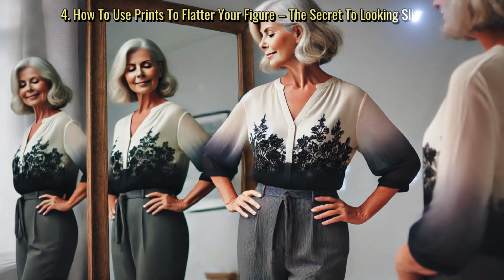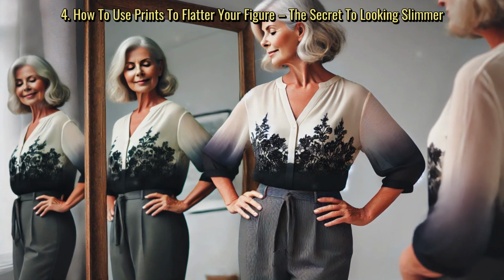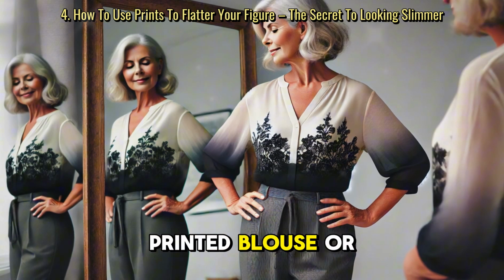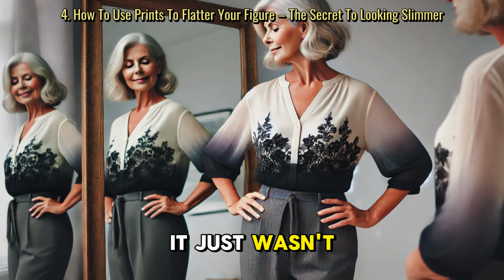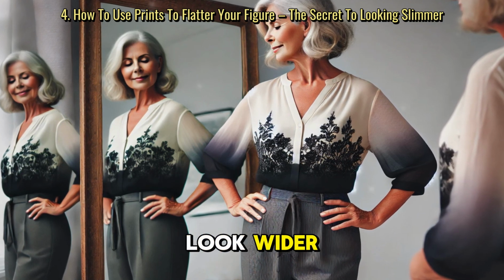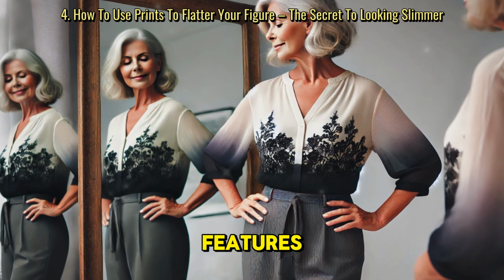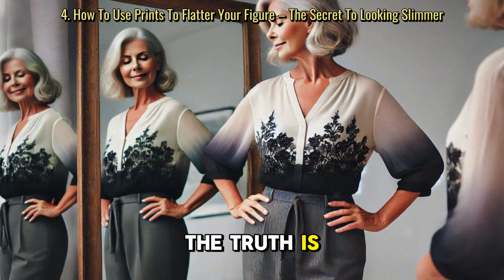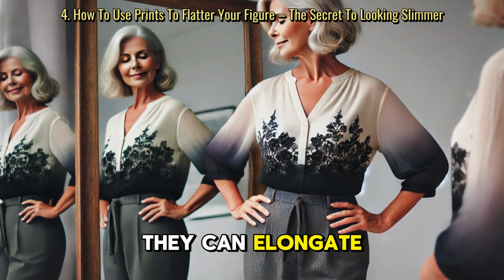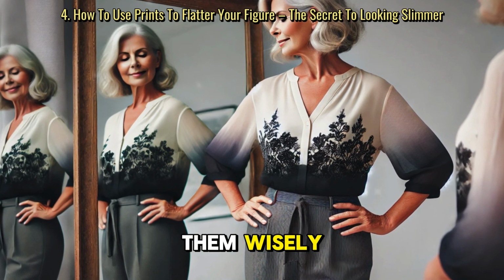4. How to use prints to flatter your figure. The secret to looking slimmer. Have you ever stood in front of the mirror, trying on a printed blouse or dress and felt like it just wasn't doing you any favors? Maybe it made your midsection look wider, your legs shorter, or simply didn't highlight your best features. The truth is, prints have the power to shape the way your body looks. They can elongate, slim, and create balance if you know how to use them wisely.